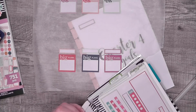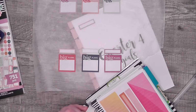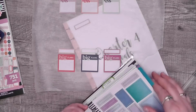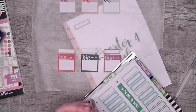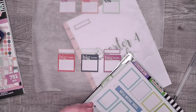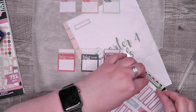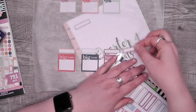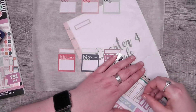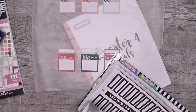Let's see if I can find it in colorful boxes somewhere. Don't want to use this one. No, those are pink. Actually, I think this color might work. Or is that this? Nah, not the same color. Pooh! Happy Planner pooh. That's all I have to say about that.